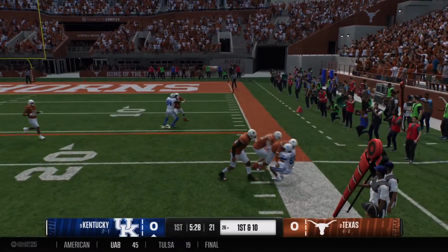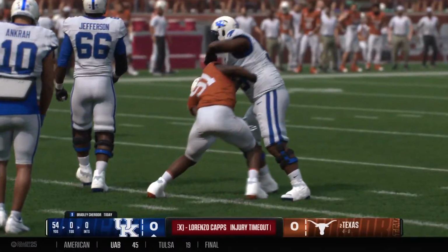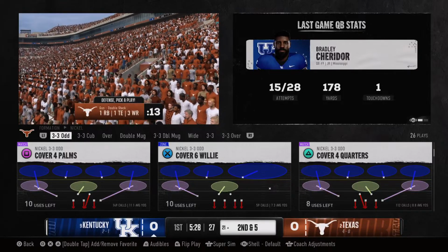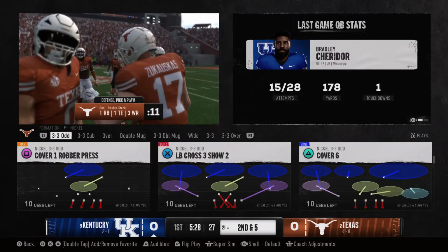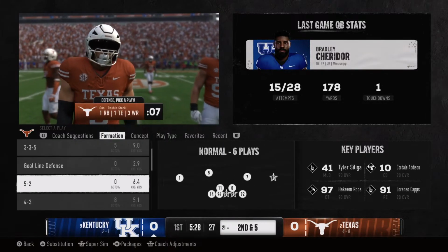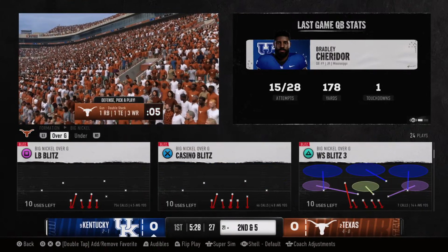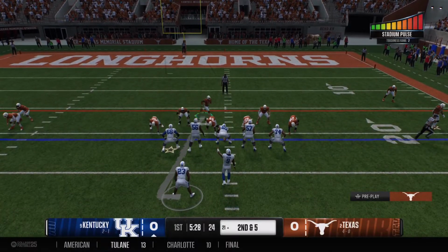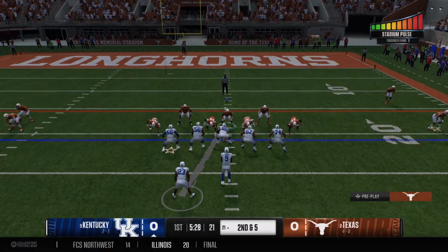Off the RPO, caught to the right. And he's shoved out of bounds with the defense short of the first down marker. Chris, the more we watch these spread offenses attack in today's game, it's not just about the vertical shots with the taller receivers on the outside. Defenses are challenged even more by those smaller slot receivers and their quickness in space. Second down after that run on the previous play.